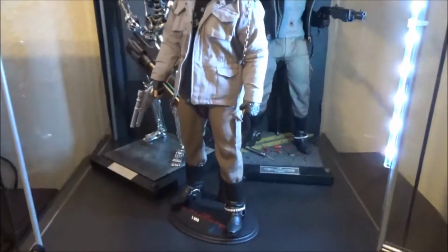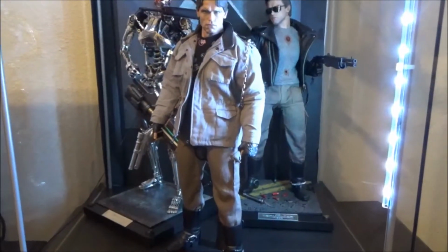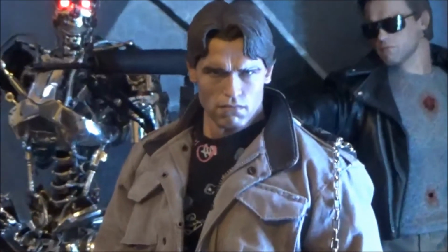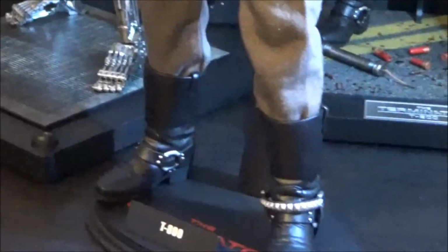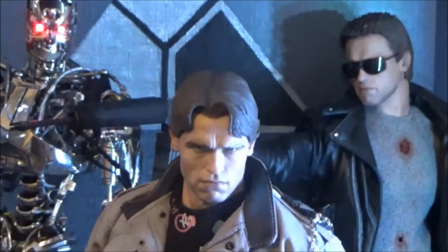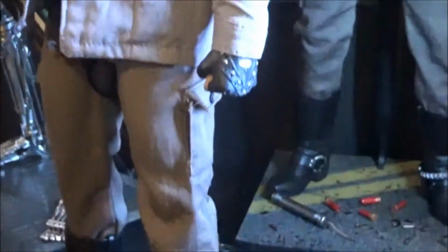Alright, so we made it to the last and final shelf of my Detolfs and the Hot Toys collection. So starting off front and center again, it's the Terminator 1 Tech Noir version T800. This one also has the M34 body, and it's slightly kit bashed as well.